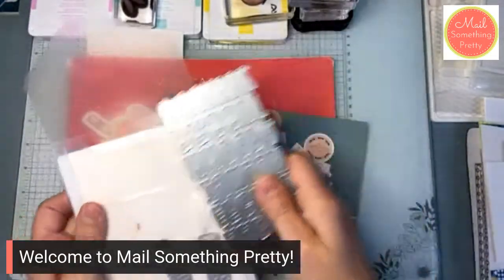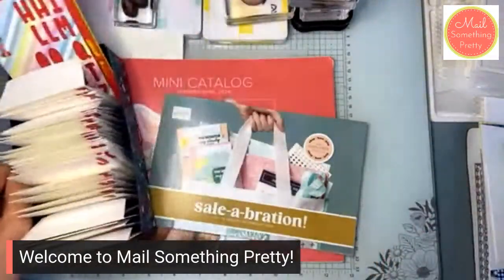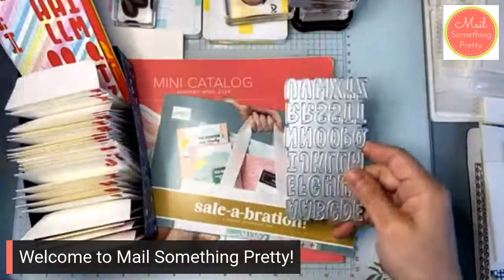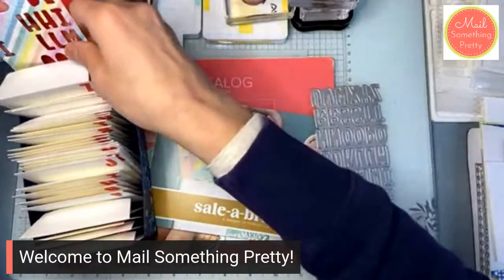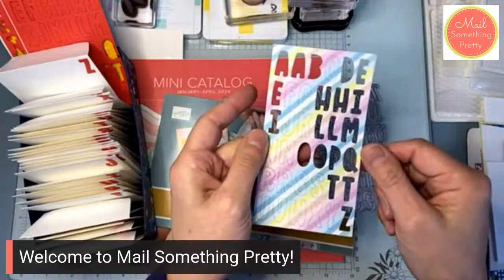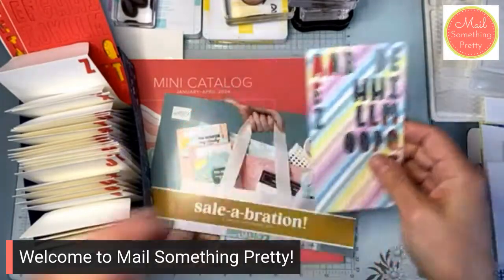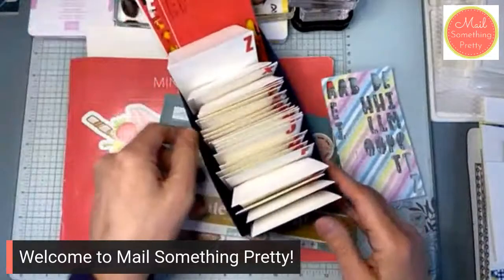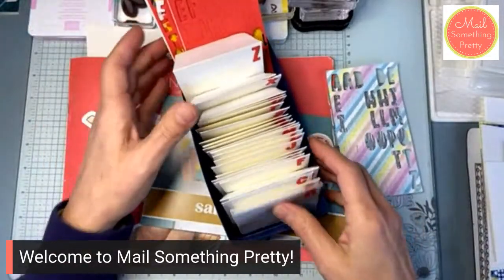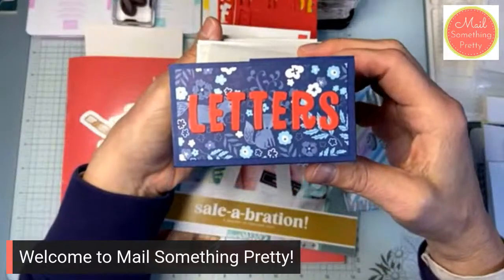I showed you in my email this morning, but I want to show you the organizer because you have all these letters. It cuts it all out at once. Like this is what I used for one of the cards I showed today. So it cuts a sheet of letters. And then I have letters I didn't use on my card. So what do you do with them? So I came up with this organizer. And I kind of decorated mine pretty with the letters.